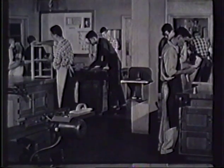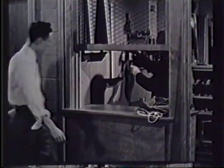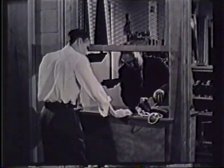Safety is the most important consideration in any shop. For no tool, no job, no product is as important as the safety of the craftsman. Safety begins with the individual. You can help avoid accidents and safeguard your own safety by wearing the proper clothing.